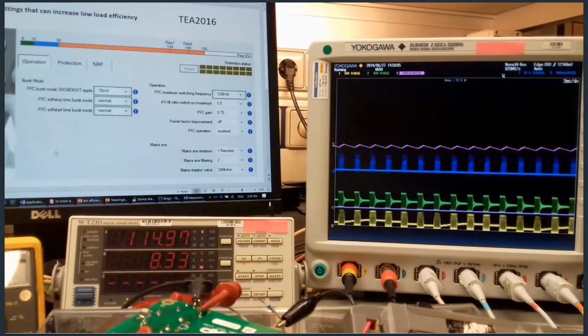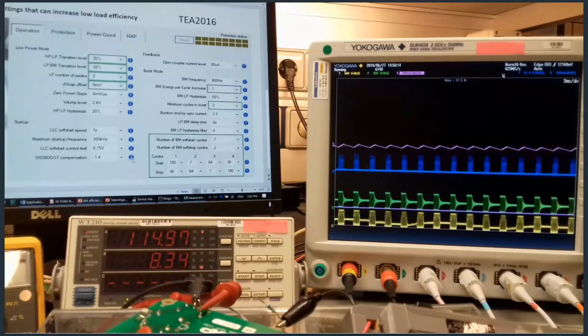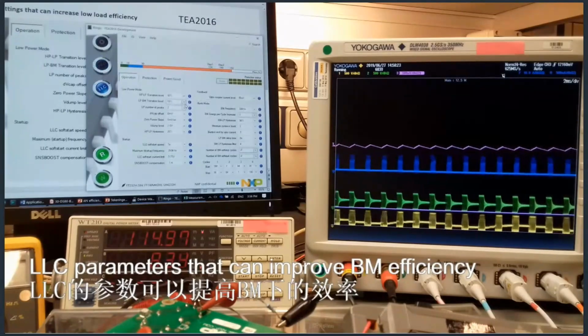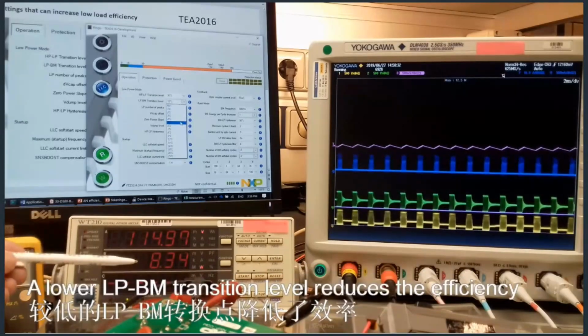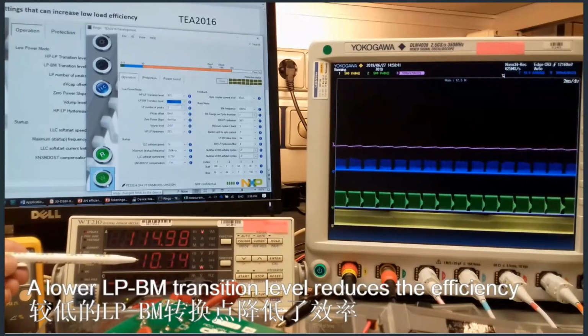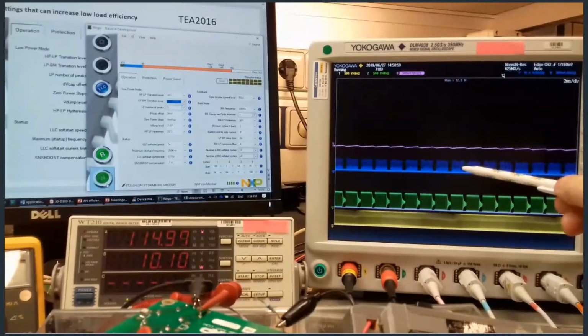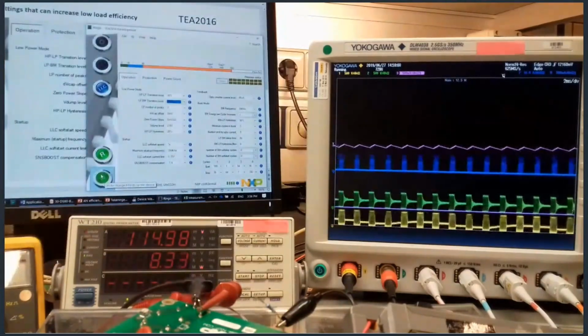Going back to the presentation, from the PFC to the LLC parameters that are relevant, we are going to look at the low power to burst mode transition. When I change that from 10% to, for example, 5%, it will increase the energy consumption, so it will reduce the efficiency. It becomes much higher, and the reason is that now the PFC also gets out of burst mode, just by coincidence, and the energy per cycle becomes less. So more cycles are needed to give the same energy, and that's less good for the efficiency. When going back to 10, you can see that this amplitude increased, and also fewer cycles are needed.